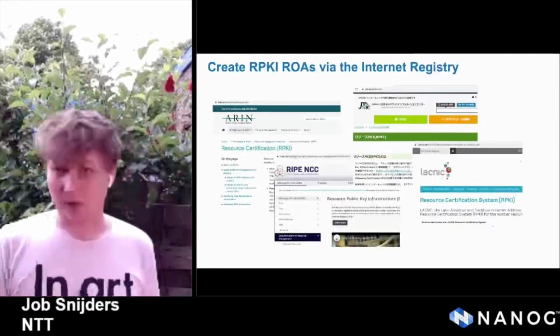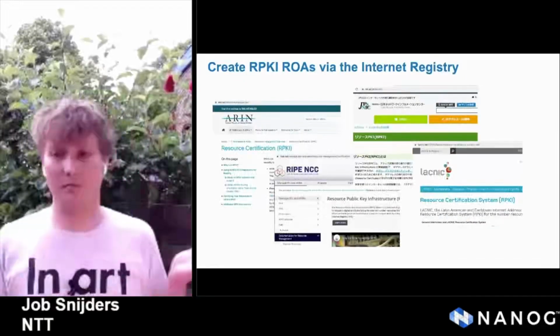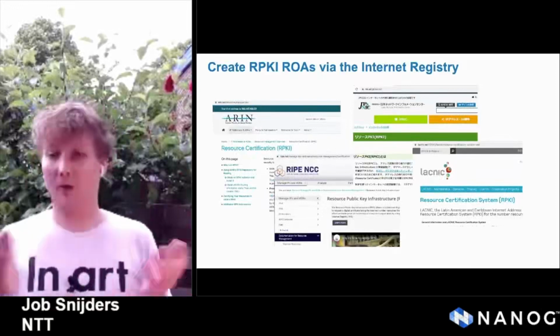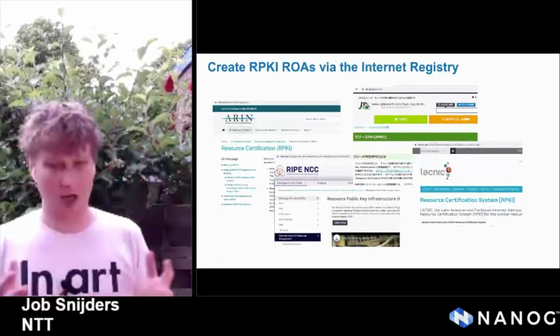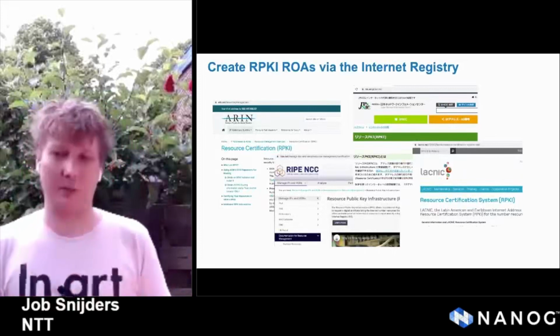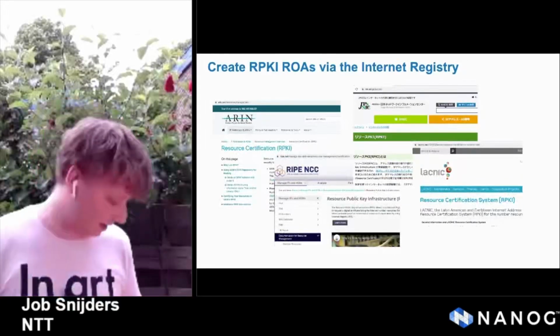So how do you start with RPKI? It's easy. You go to the NIR or RIR that manages your IP space. You ask them, how can I create ROAs? They'll point you to a website or a portal or a different mechanism, and off you go. Creating ROAs is tedious administrative work, but all in all, it's fairly easy once you get the hang of it.